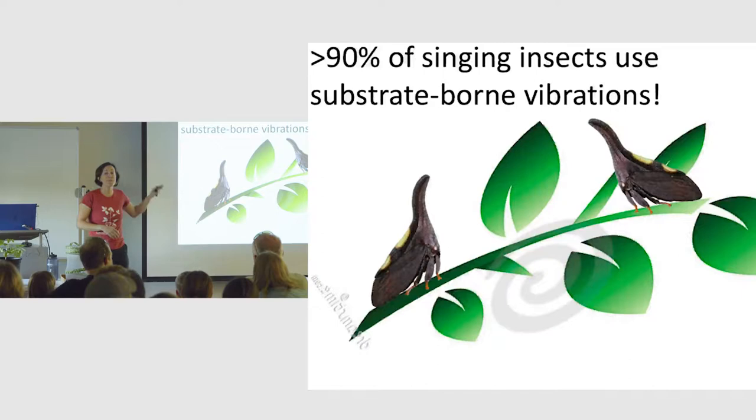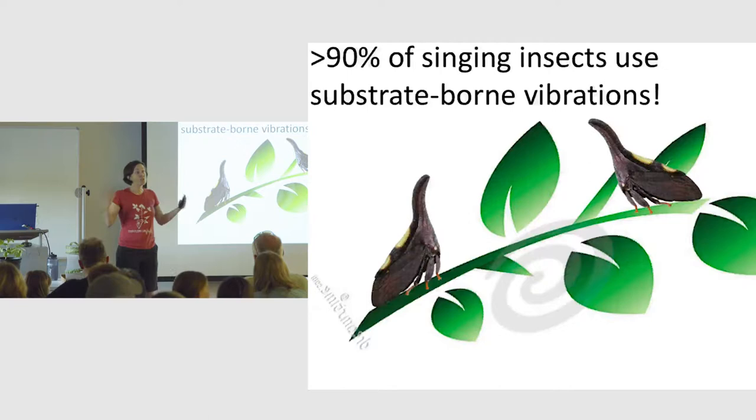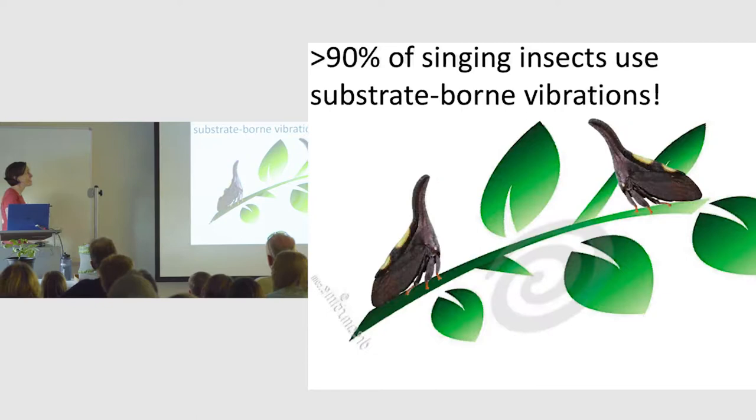So you go out tonight and listen to what you hear, that's only 10% of the sounds that insects are making. We just don't have the sensory system to be able to process those. And it's not just insects. So many different animals are doing that.